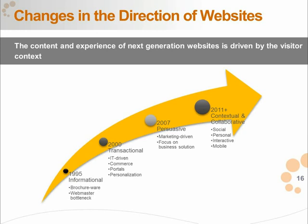Understanding where you are today. You perhaps are transactional, you perhaps are persuasive, perhaps you're between persuasive and contextual, and coming up with a roadmap and a strategy that helps you get to this social, personal, interactive experience, which is highly engaging.